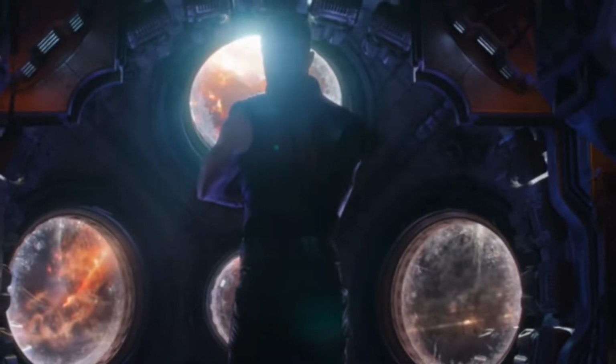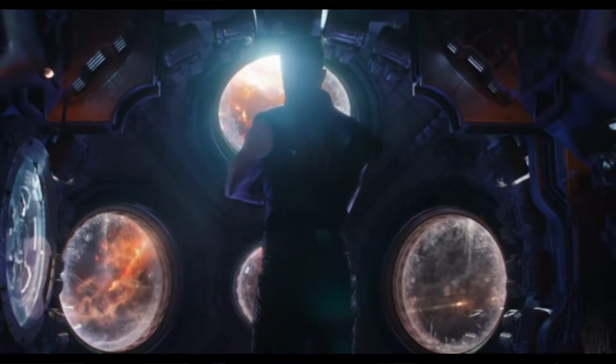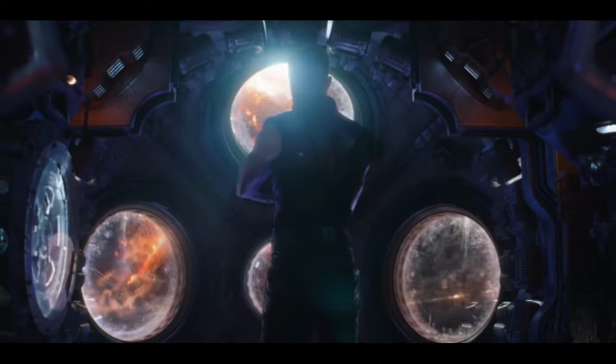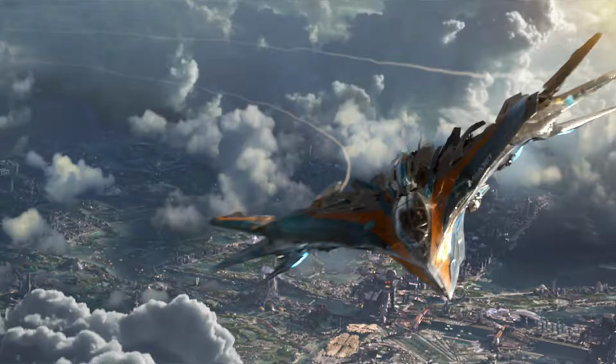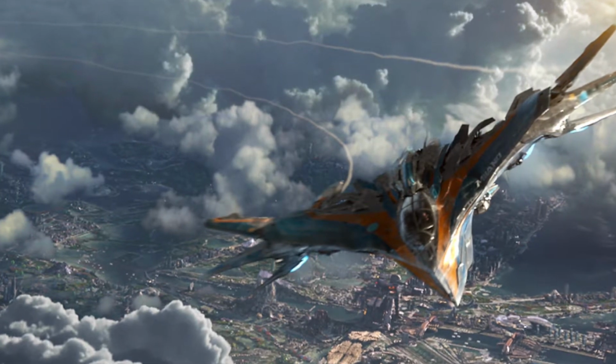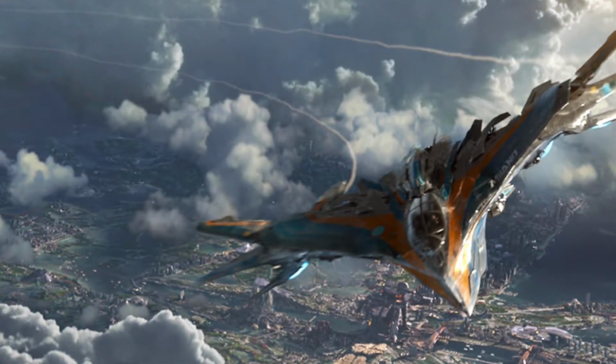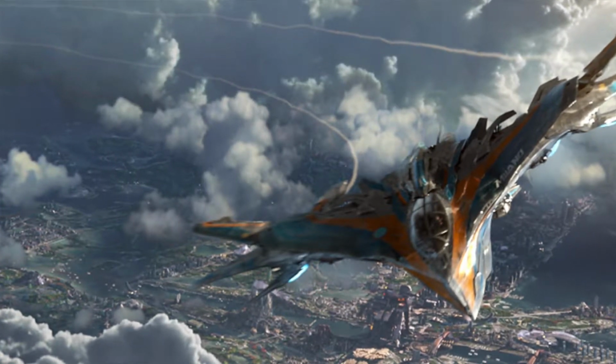We see Thor in a ship with a bunch of windows looking outside. Just by the scheme of things and the blue and orange color, I'm going to assume that this is the Milano, and he's with the Guardians of the Galaxy, probably explaining the events that just happened. He probably had a run-in with Thanos and is probably laying it all down for them.